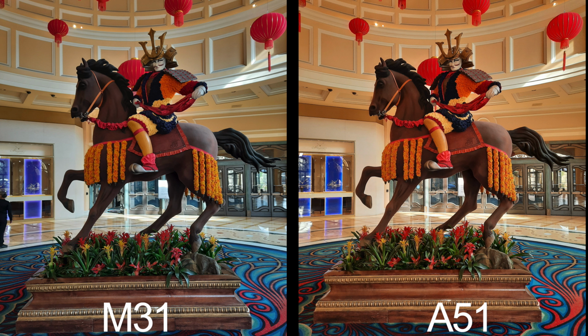First off, the A51 went with a brighter, more exposed shot, and also seemed to saturate the scene a bit more. Perhaps a little too much, since it doesn't quite look as true to life as it really was. While the M31's image may not look as appealing to the eye, I think it's a more accurate representation of the true scene. Furthermore, I think this is a great example in capturing the differences in detail with each phone.